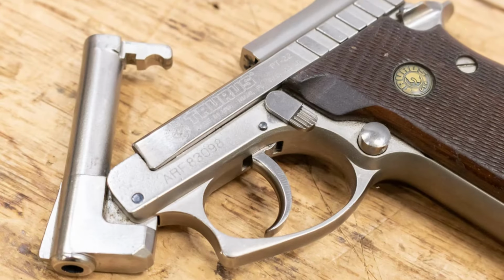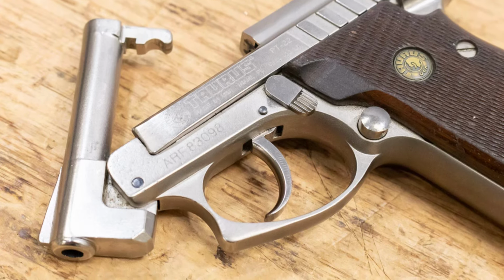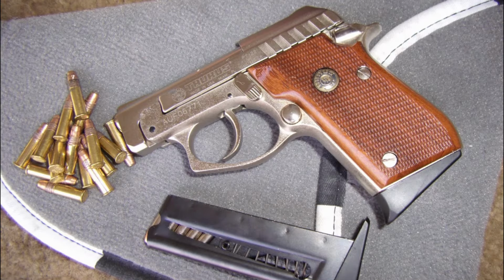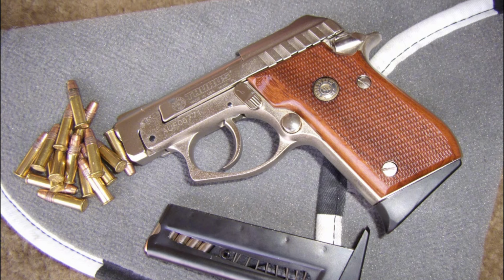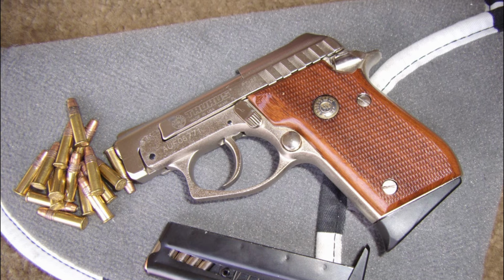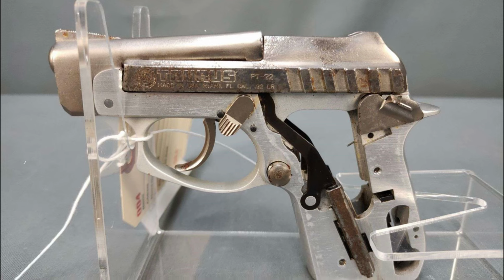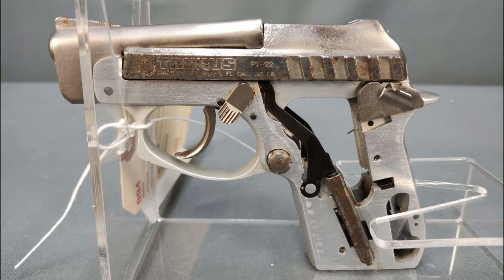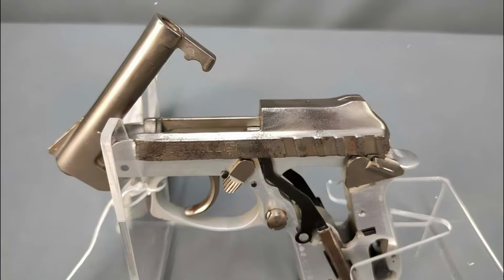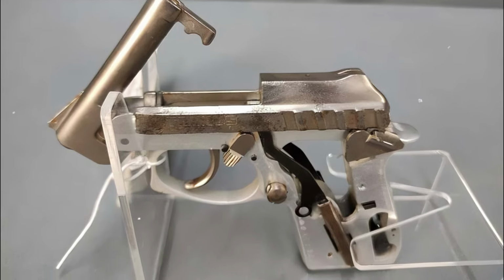To make matters worse, the PT-22's trigger is long and heavy, which can be frustrating and fatiguing. The controls are poorly placed and difficult to operate, making the PT-22 a gun I wouldn't trust for personal safety. You're better off investing in a reliable small-frame gun like the Beretta Tomcat or a Ruger LCP in .380, which offers far more reliability in a similarly sized package.